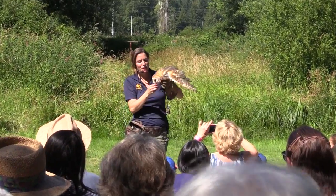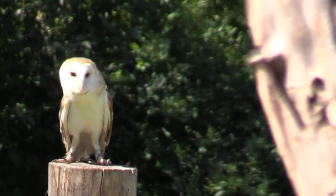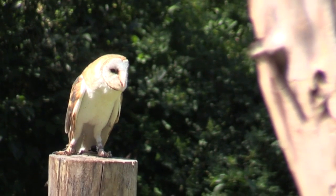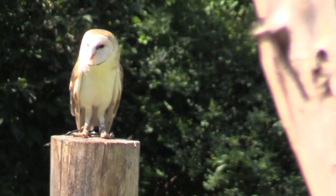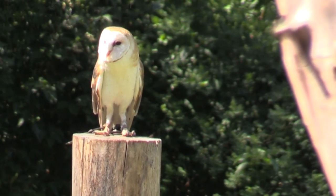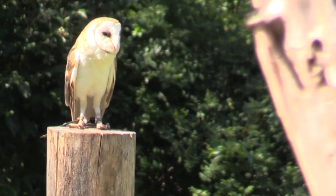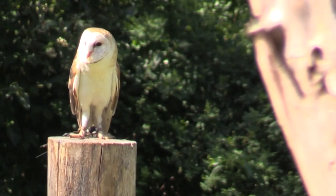This is Cinnamon. Does anybody know what he is? Got it. Very good ID skills. I wonder if anybody wants to take a wild guess as to where barn owls might like to live. A barn. You got it. The name says it all. These guys like to live in old barns, old churches, and old buildings, and the key word there is old. They like old buildings because something else lives there. Mice, you got it. They love to eat mice.